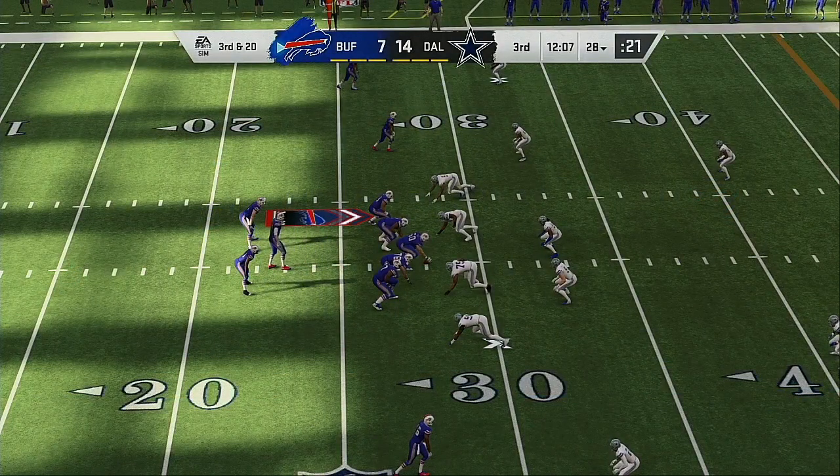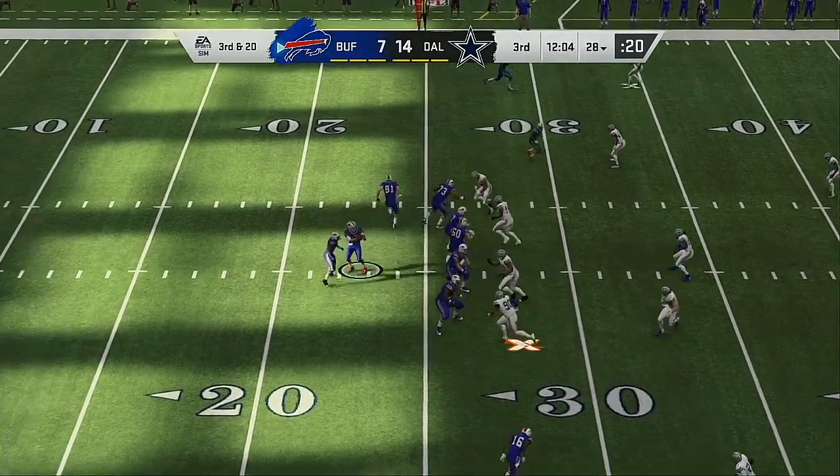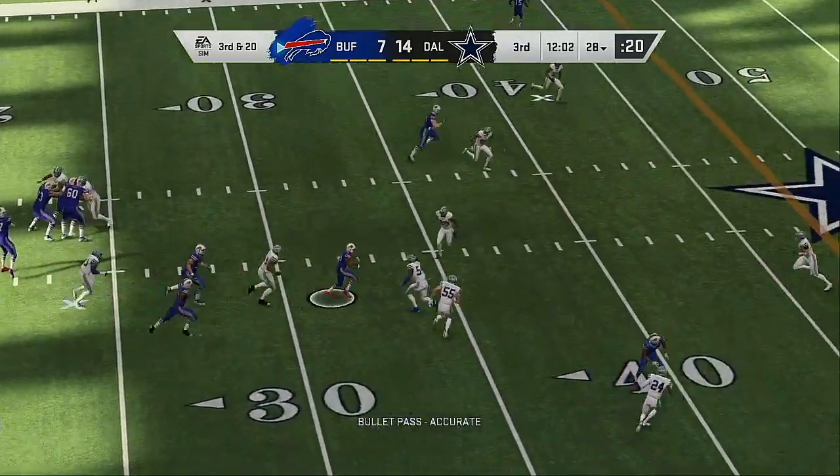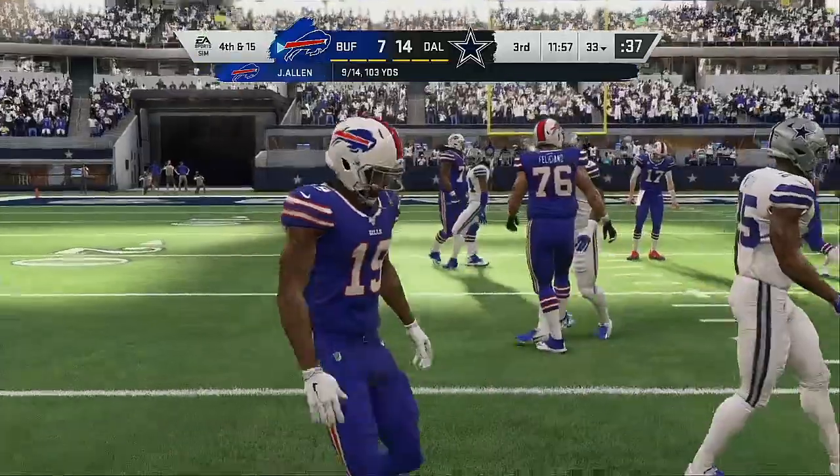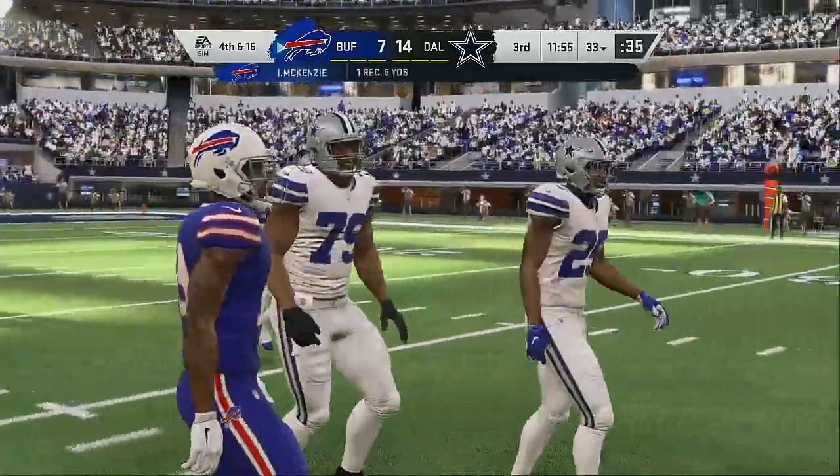Now after the holding penalty, they have to deal with a third and 20. Working out of the shotgun, here's Allen. The throw on target to his receiver, McKenzie. Just a 5-yard pickup, and it leads to fourth down.